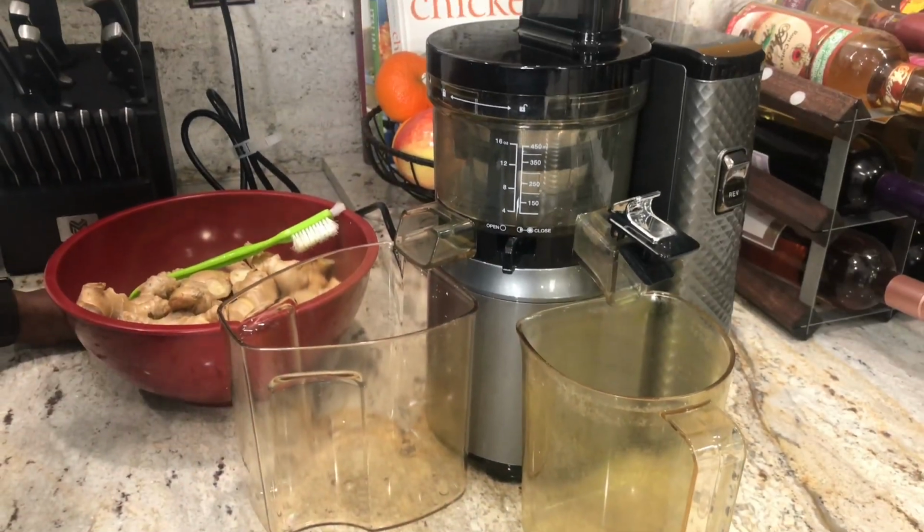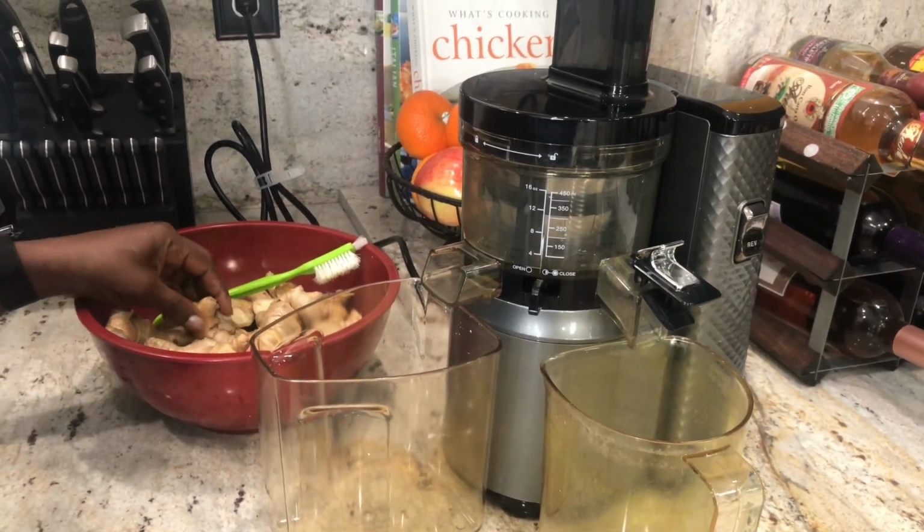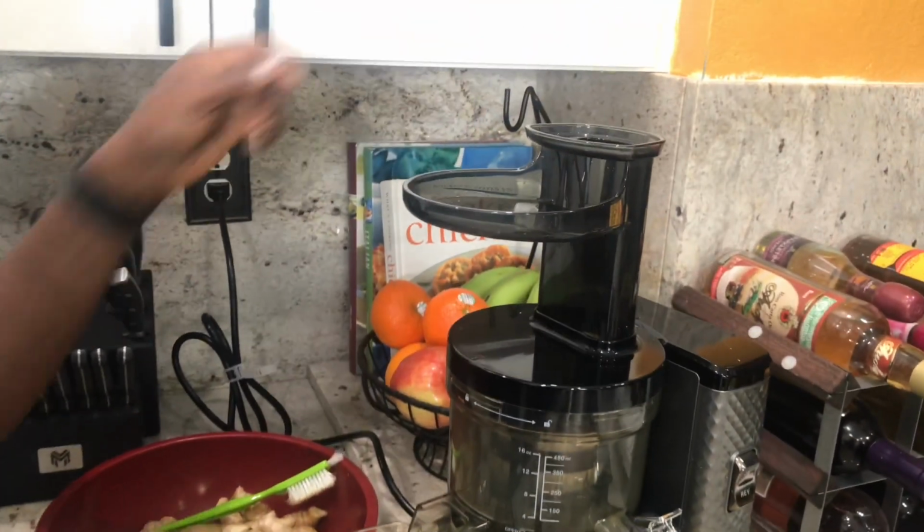To clean my ginger, I have soaked it in water overnight with white vinegar to make sure that it is very clean. And then in the morning when I get up, I rinse it with cold water and just leave it to air dry until I am ready to feed it through my juicer. Alright, let's do this! What I'm going to do is simply feed the ginger through the top of it.